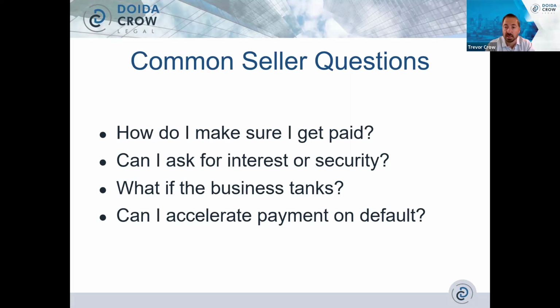Question, can I ask for interest or security? And so yes, certainly interest is always part of any seller note deal. Security, we kind of talked about that. Yes, you can ask for security. You just have to determine whether you think that security is actually worthwhile. Is it going to be something that you can use?